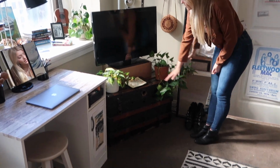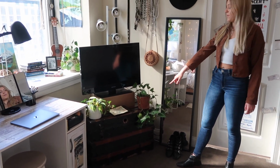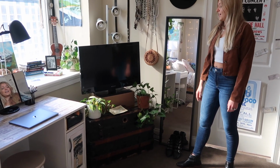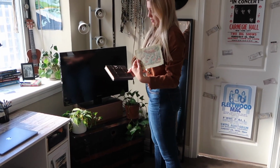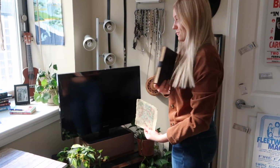I love this. This is like my favorite part of the room. This isn't even mine, it's my roommate's. It's like a vintage chest that her mom had. And now we have it and it looks super good in here. And I just have this little postcard I got in Vietnam and this is my travel journal.